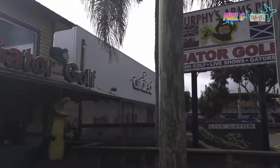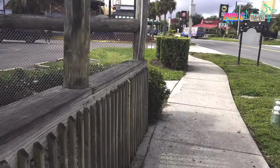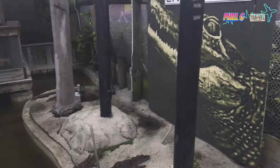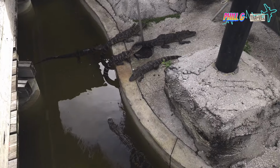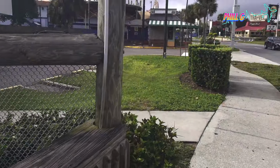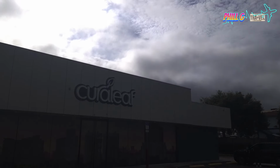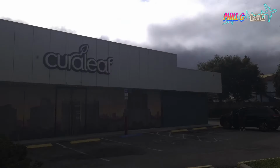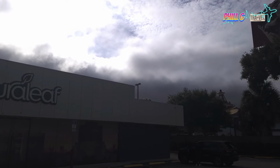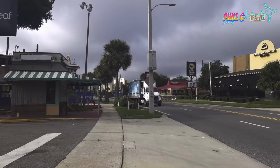That, as I say, is the Gator Golf. And right here are some of the smaller little gators that you can pay to hold. There they are, the little ones. Curaleaf, if anybody's ever wondered what that is, it's medical marijuana. Of course, you have to have the medical card and prescription in there. I always wondered what it is, so one day I walked in there and found out.